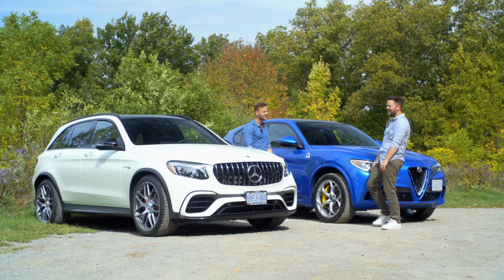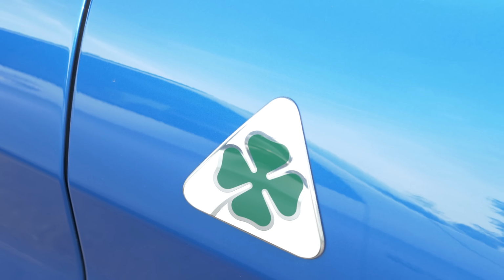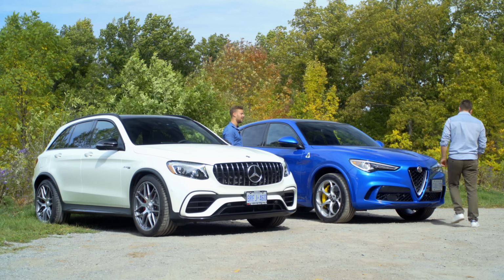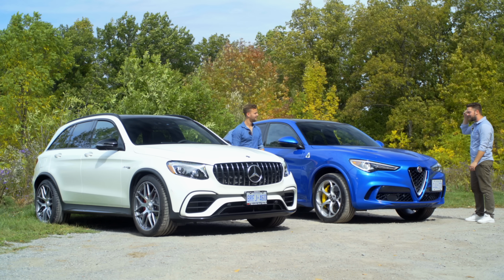I don't know. This looks like you're on your way to a Dropkick Murphys concert. Okay, that's the Quadrifoglio. That's the symbol of sporty Alfas, 1923. First time that appeared. It's really cool. Yeah, like the interior, 1923. Where are you going with this? Yes, we'll get to that in a minute.